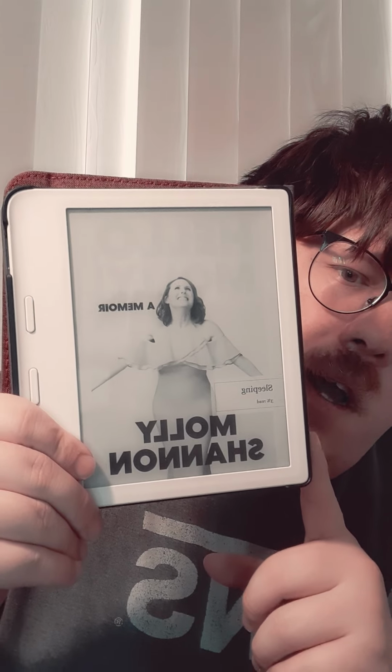So when you get done, if you don't have an actual sleep case, you just go like this, and it turns into sleep mode and turns on the book cover for you. So it goes to the book cover, and then it tells you how many percent you have left right here. And this part where it says sleeping will go black if you want to turn it off, and it will say power off. This is a book I'm reading on my Kobo right now, Hello Molly by Molly Shannon, a memoir.